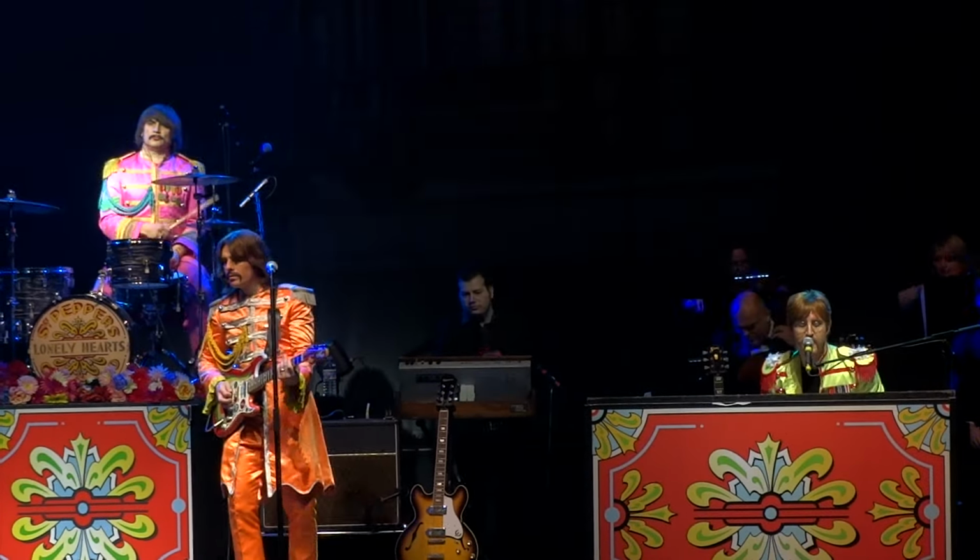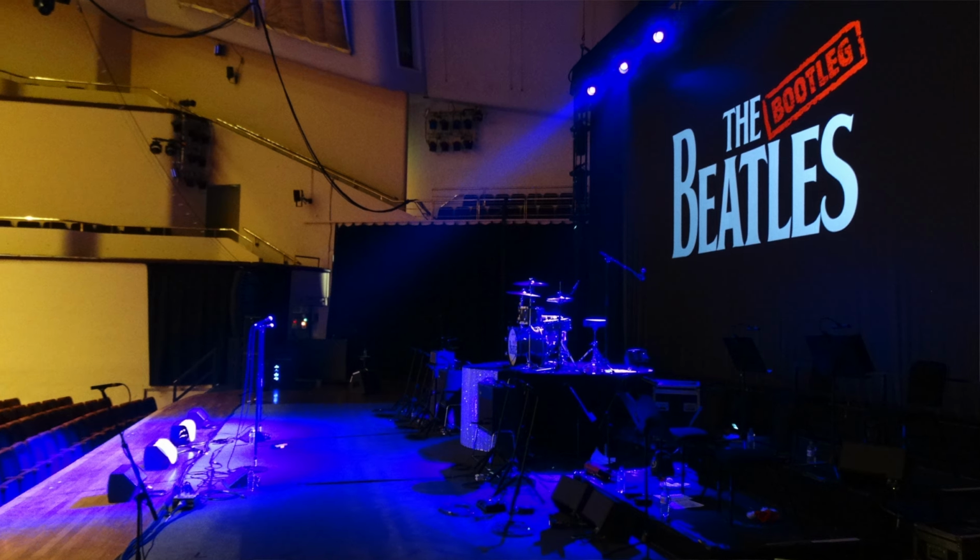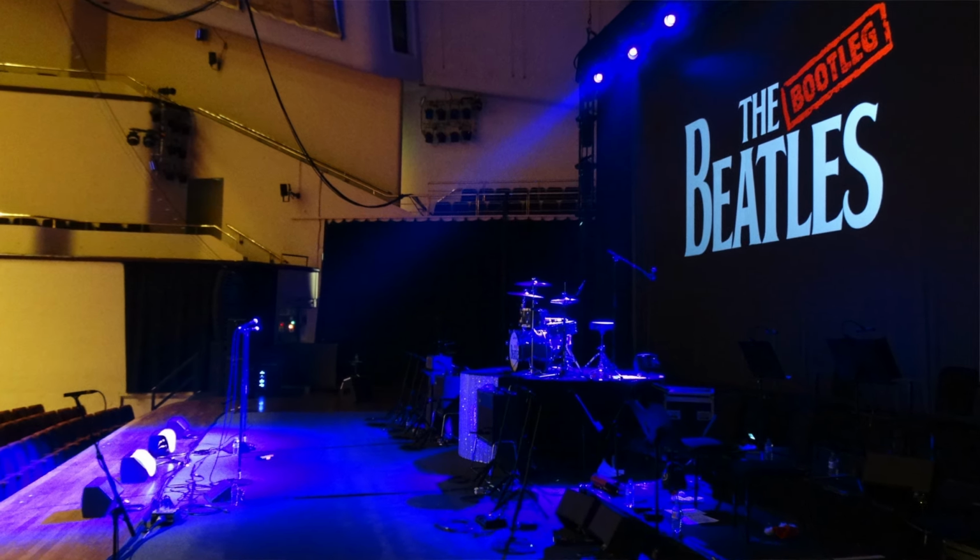They're not huge lamps, because we're very tight on space in the truck as well. It's another thing you have to think about, you know. But they're very versatile and very reliable. We got one underneath the drum riser with custom gobos on.